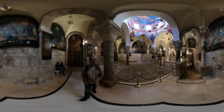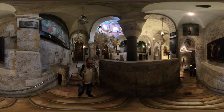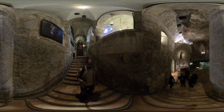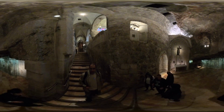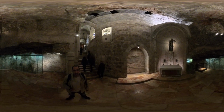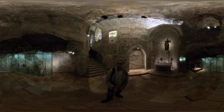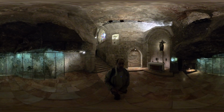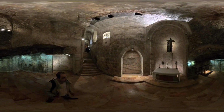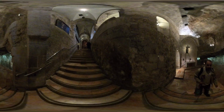We go down now to the cross grotto, to where St. Helen found the cross of Jesus. This here is the chapel for St. Helen, and we can see a statue of her holding the cross of Jesus. And around here we can see original bedrock that is covered with glass, and this is at a lower level, maybe 2 levels lower than the present church. We'll go back up now.